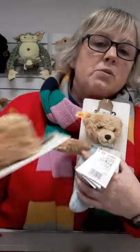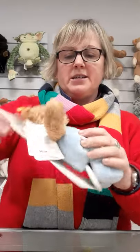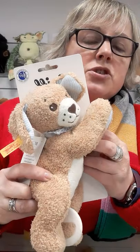This one is the neutral bear with the stripies. This one is a blue bear, like a velour plane. All these are washable, all made in Germany, all by Steiff. Nothing would leave the factory if it wasn't top notch.